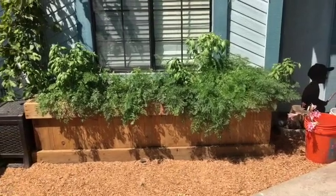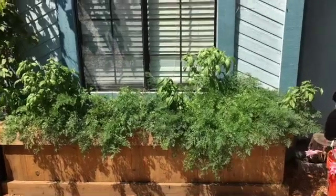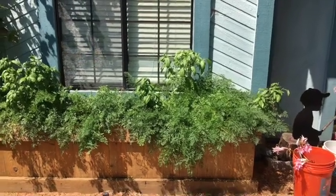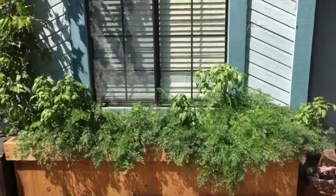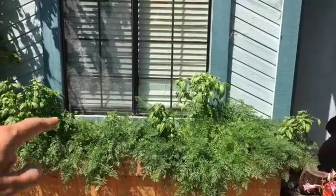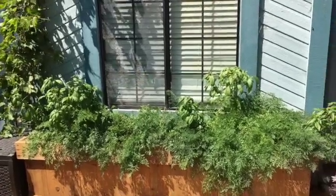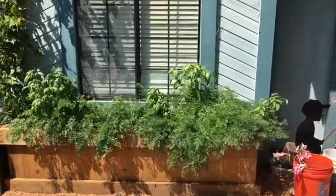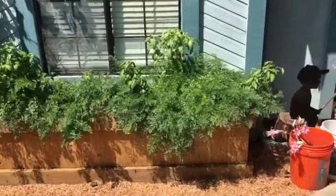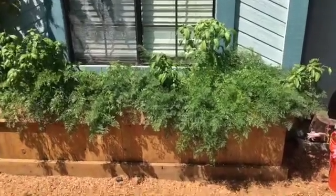So in this bed here, I've got two different varieties of carrots growing. These are the Cosmic Purple carrots from Baker Creek Heirloom Seed Company. Then I have a standard orange carrot variety also planted in here. And as you guys can see too, I have basil plants that came up volunteer. I didn't actually plant those. We had a basil plant planted in the middle of the bed last year, and the seeds just fell in the bed, and now I've got basil plants, which is great because we love to come out here and harvest basil for our dinners. And the carrots this year are doing really well. Hopefully we get some nice, big, juicy carrots out of this bed.